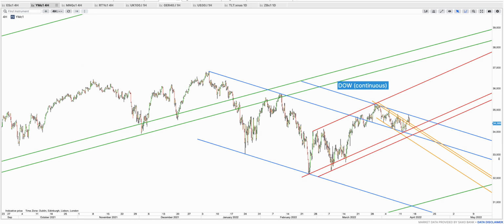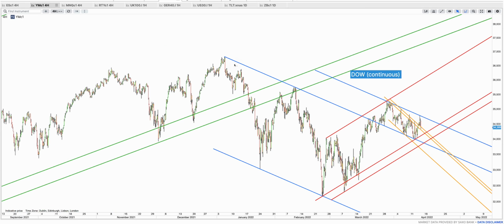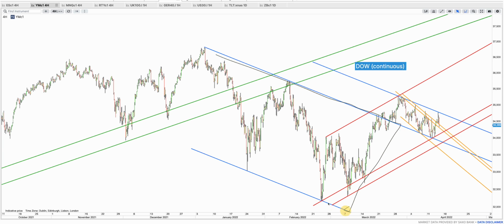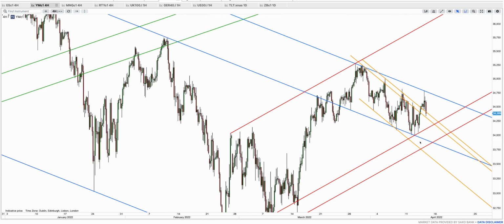Dow Jones was much stronger than the rest of the indices, and this blue channel was a major bull flag that was broken, back tested, and it was back tested 4 more times. You can see, so this wasn't a really clean breakout. Came back in, but then broke out for good. Okay, this was the bull flag. So I'm going to come to this level later. This is the first back test, second, third, fourth, and fifth probably. So quite a few tests on that blue.